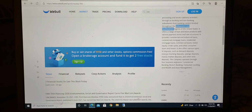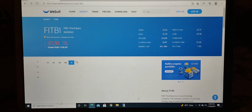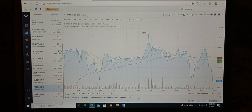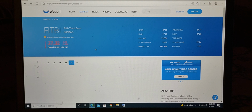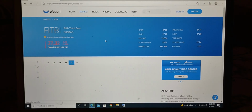So there are a few states that they're in. So that's not too bad. I apologize that I do not have this chart. I don't know what's going on. There it is. Now the chart is coming in. Let me try and refresh.